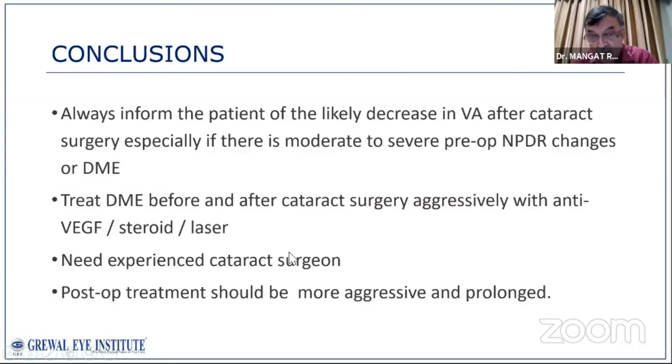You need an experienced cataract surgeon. I have mentioned that it leads to more inflammation if it is prolonged. It's complicated, and post-op treatment should be more aggressive and prolonged. Inform your cataract friends: though these are different cases, give it for a longer time.